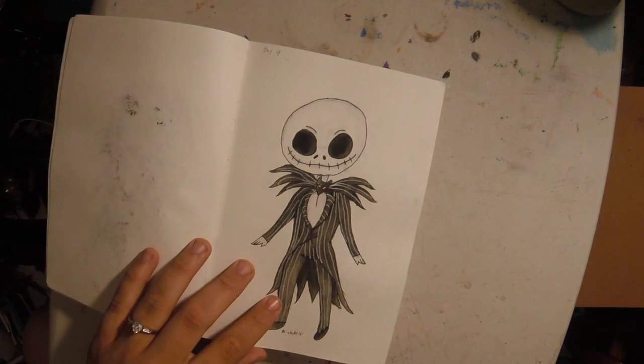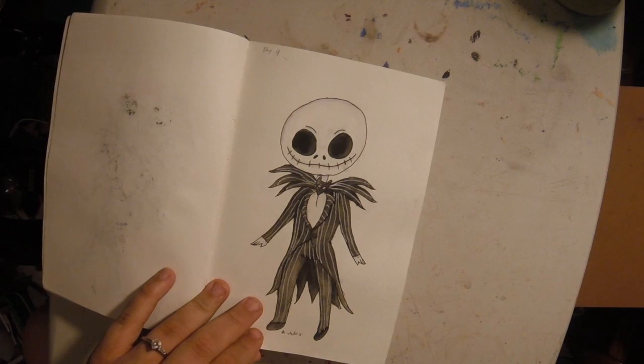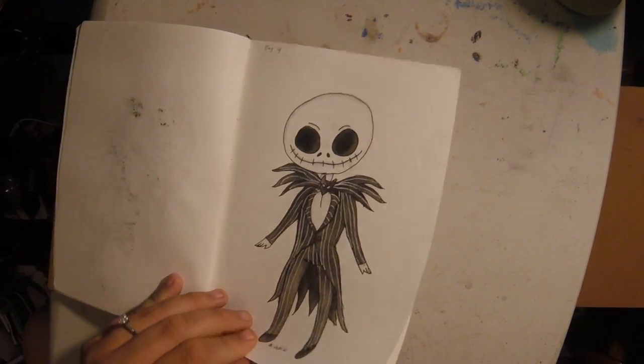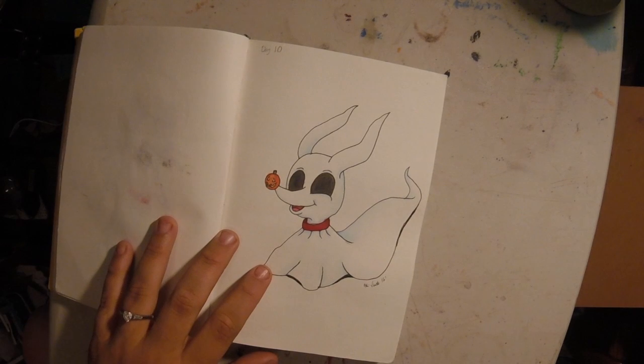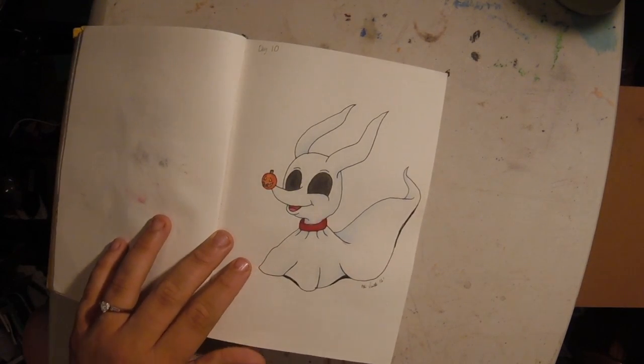And then I did a Jack the next day because I love how it made him look a little bit more doll-like and less regular. And then Zero, because you can't have Jack and Sally without Zero.